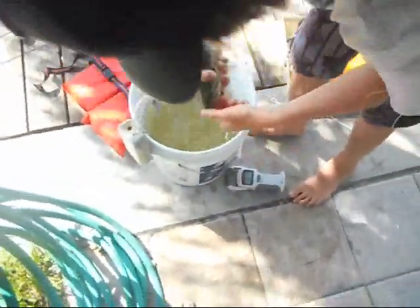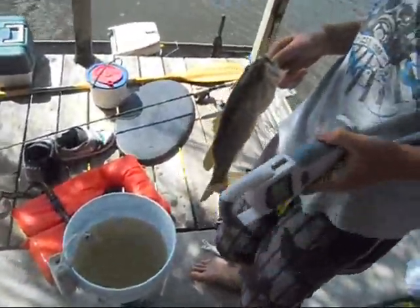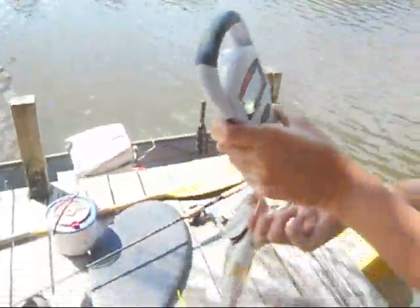All right, last one. He's small. He's a small one. Another largemouth. Fourteen ounces. All right. Bye-bye.